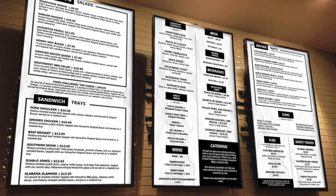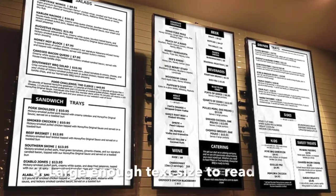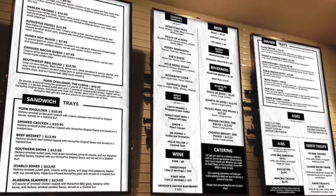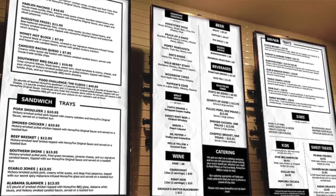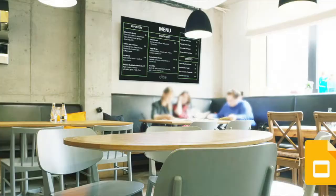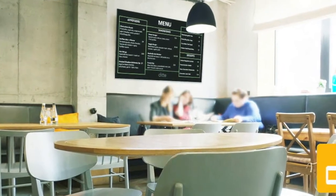Okay, design idea number three is perhaps the most simple, but I can't tell you how many people get it wrong. The design idea is to ensure that the font or text size on your menu board is really easy to read. It has to be large enough that customers can easily read it from where they're placing the order. So when they're standing back queuing and looking up at the menu board, it has to be really legible. It has to be easy to read. You don't want to slow down the sales process.